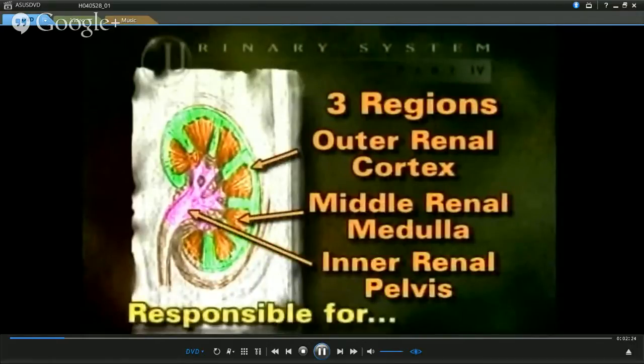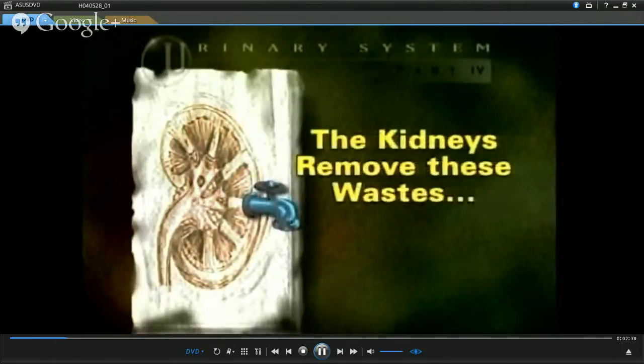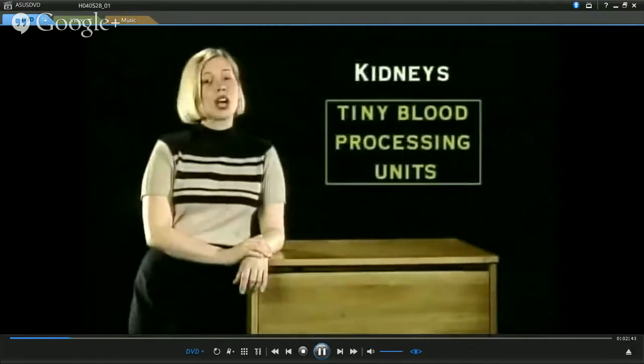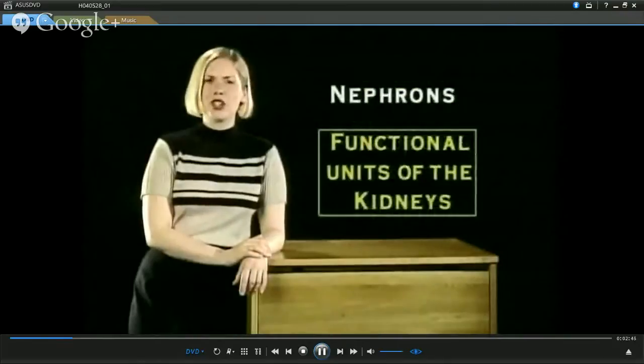The kidneys are responsible for removing nitrogenous waste. That's waste that contains nitrogen. The kidneys remove these wastes by forming urine. This maintains a healthy acid-base fluid balance in the blood. The main structures that make up the kidneys are tiny blood processing units called nephrons. They are the functional units of the kidneys, the workhorses, you might say.